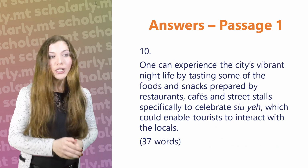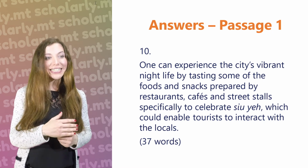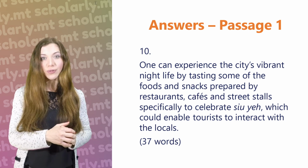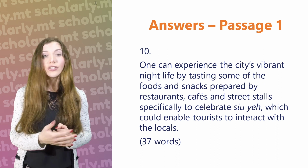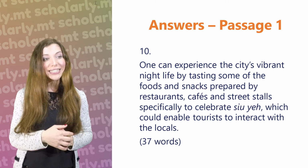One can experience the city's vibrant nightlife by tasting some of the foods and snacks prepared by restaurants, cafes, and street stalls, specifically to celebrate Suya, which could enable tourists to interact with the locals. And that adds up to a total of 30. Okay, now you can add up your score.